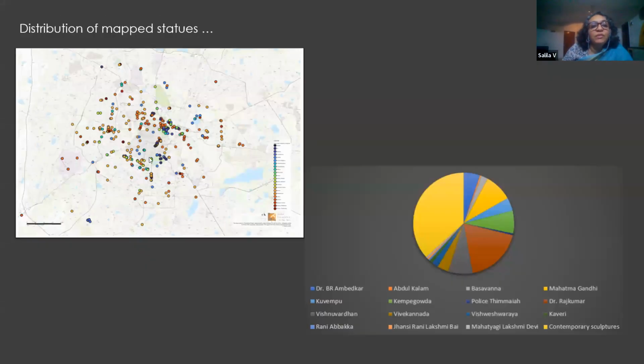This is the distribution of the mapped statues across the city. Overall, at the end of our study, we documented almost 750 statues and sculptures, and still counting. This is a very zoomed out version, so you don't really get to see the number. All those various colors represent the different categories. The legend is to the side, but it's not visible. The categories included historic figures, political figures, cultural figures, actors, and more categories within each of those, reformers, and so on. Some abstract sculptures, contemporary sculptures, etc. So those dots with the various colors represented all of those.